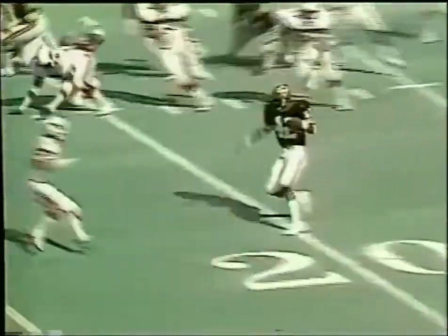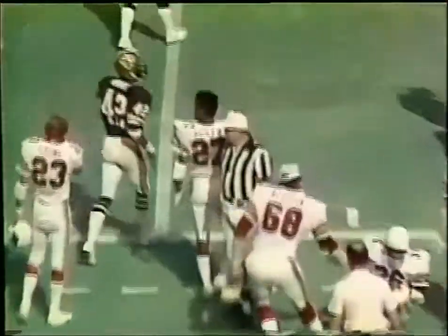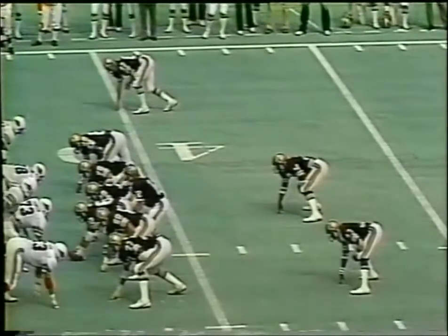Chuck Muncie. Muncie, look at that move. 25, beautiful. 30, 35, 40, and Chuck Muncie is showing why he was the second player drafted last year. They got 3rd and 9 right now. Big play. 39 for the 42.